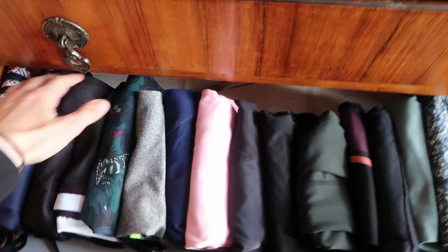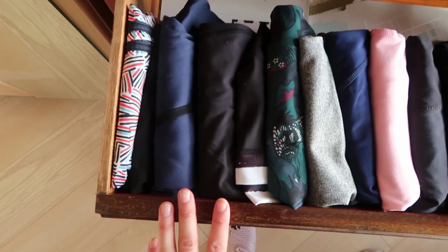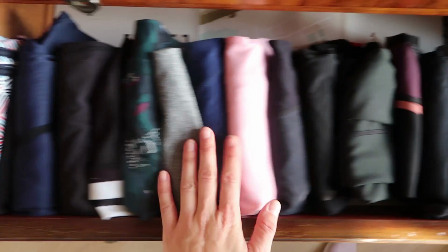This is where all of my leggings are. And yes, if you've watched Marie Kondo, I do fold my things like Marie Kondo. I know it's weird, but I can't fit everything in unless I do that. So these are all my leggings. Well, not all of them, most of them.